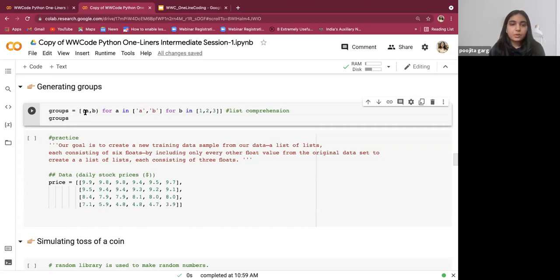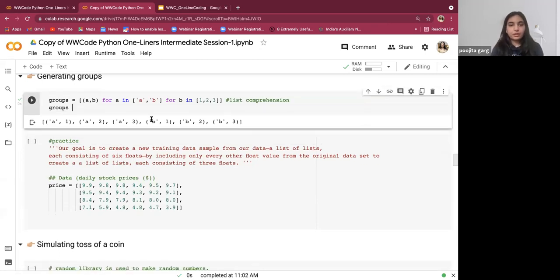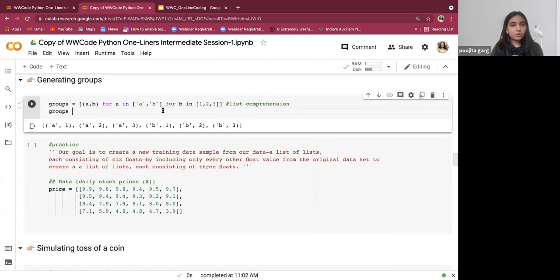So let's say we want groups in the form of a tuple. We are using that a comma b in the form of a tuple. Here we are using the first for loop: for a in this list, and again for b in the other list. Everything is inside square brackets to essentially return a list. So we run it, and we have the desired result: a list of tuples, which is the mapping of all the elements of one list with the elements of the other. So that's it for generating groups.